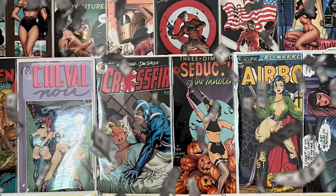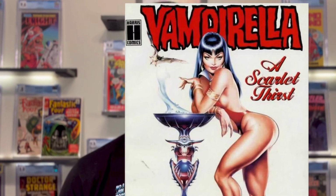The Dave Stevens awakening in the comic book community sent a ton of independent comic books with good girl cover art soaring throughout the comic market. But there's definitely one book that not too many people talked about. And that is Vampirella: A Scarlet Thirst, the trade paperback.